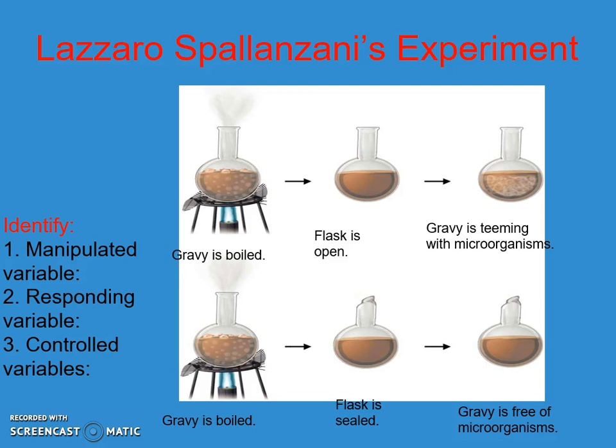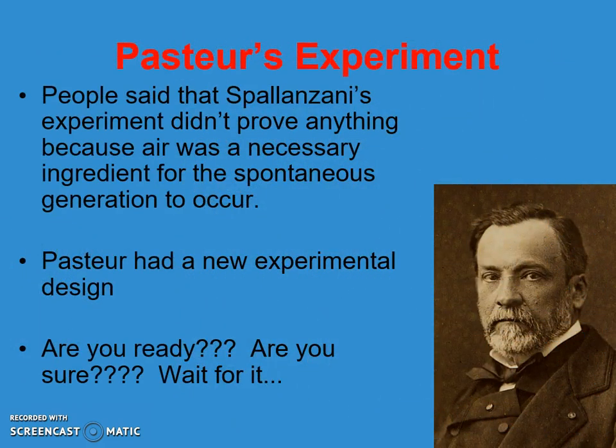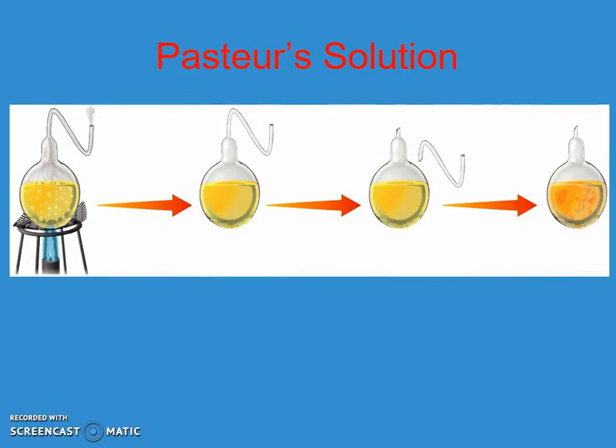It would take another great scientist by the name of Louis Pasteur, whose slide I just kind of showed you a little teaser of, to actually get the experiment right. He redid that experiment, but changed it subtly. Are you ready for this incredibly dramatic change? Look at what he did.